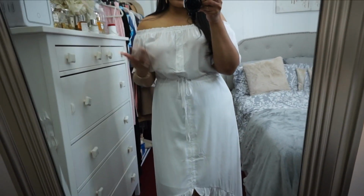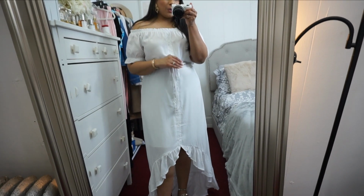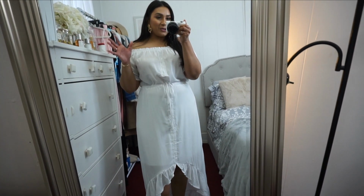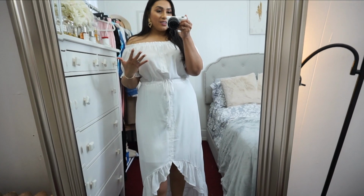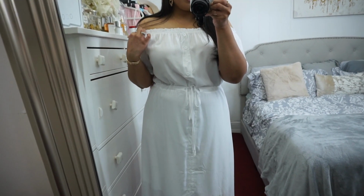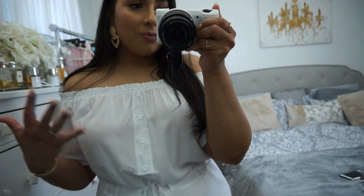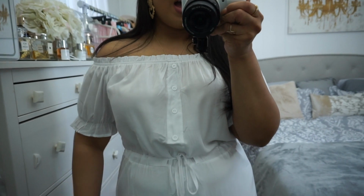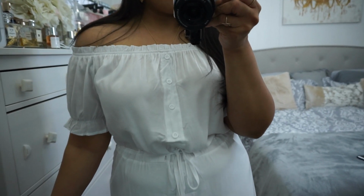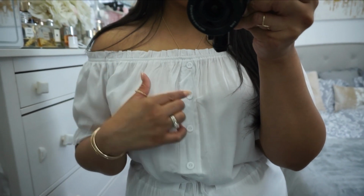This dress is so beautiful, but honestly, nothing beats a really pretty white dress or white outfit in the spring or summertime. I love the look of that. So this one, as you can tell, is an off-the-shoulder dress. It's a very nice lightweight material, perfect for the warmer weather. I like the fact that the sleeve goes down a little bit longer. I love this frill detail up here, really pretty.